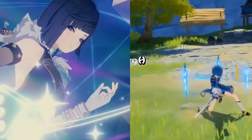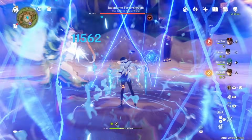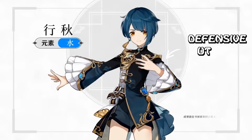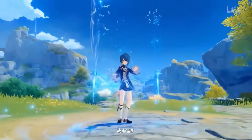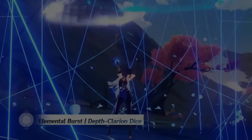Yelan and Xingqiu are both top tier characters for Hydro application, especially for Pyro mains. They both provide different perks though, despite being used in similar situations, and sometimes even in the same team. You see, Xingqiu has more defensive utility, thanks to providing resistance to interruption and damage reduction, as well as a bit more Hydro application. Yelan, on the other hand, focuses mainly on raw damage and buffing your character's damage outputs, so both are great.